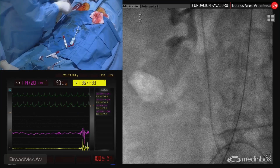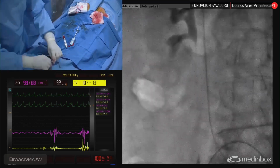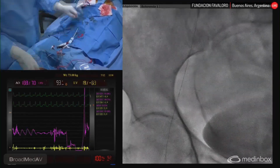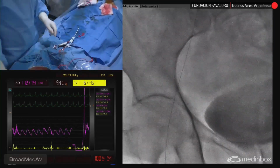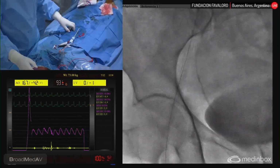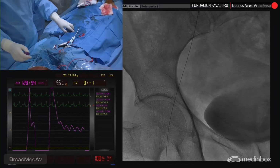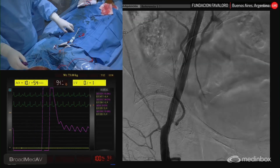Okay, and now we can do a contralateral test. Yeah, let's inject a little bit. So now we have the final test to check that everything is okay. Hopefully I have answered the question our colleague asked from the audience. So I'm going to inject. The patient is awake, so she's moving a little bit. I think it's perfect.